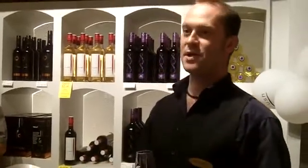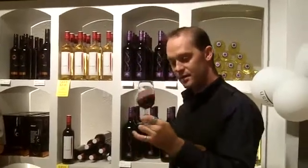It also uses full malolactic fermentation. That is a secondary fermentation process wherein the hard lactic acid is broken down into a softer acid, which makes the wine more palatable. It takes away a lot of the harshness of the wine. So again, give the wine a swirl.